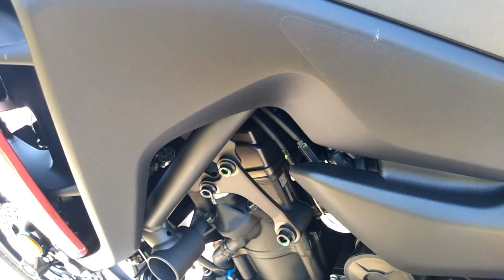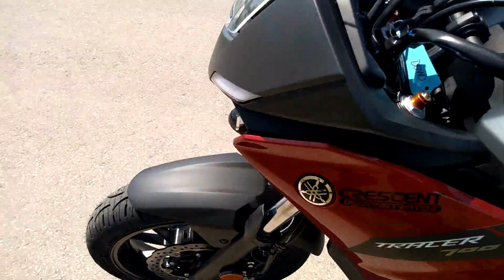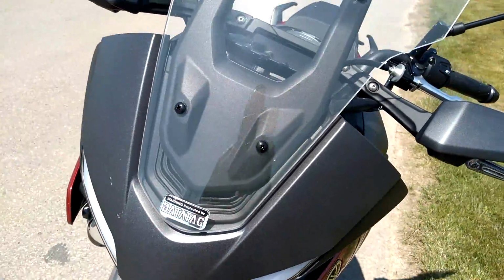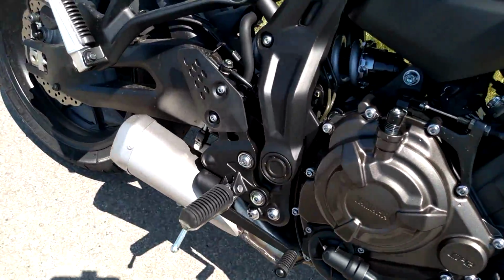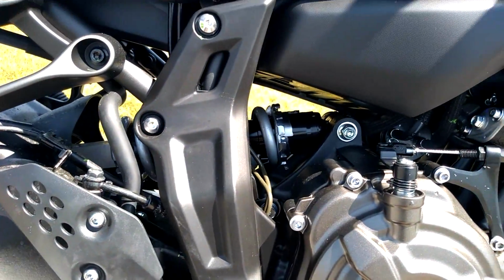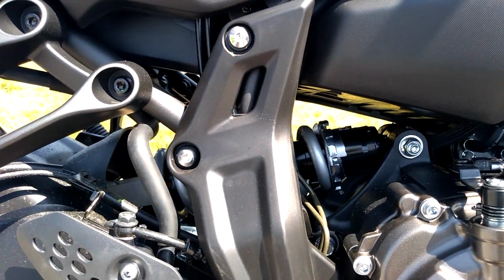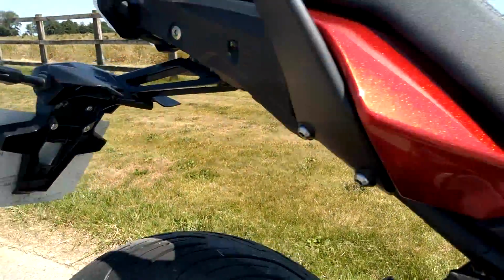There's a whole host of Yamaha accessories for this, like a low seat, a comfort seat, bigger screens. You can get a centre stand, and they do things called the urban pack, the sport pack, and the weekend pack, which basically gives you top box, panniers, screens and things like that.